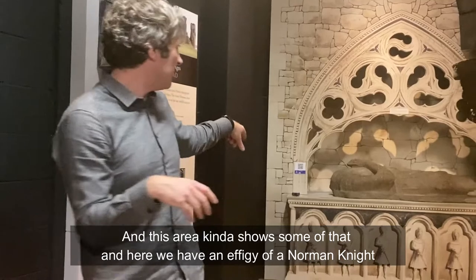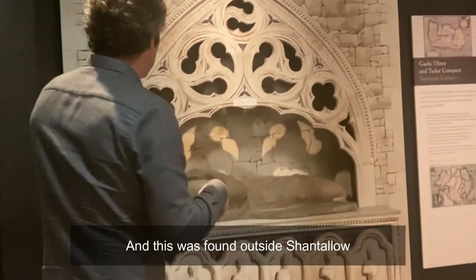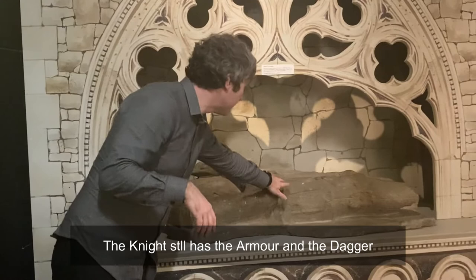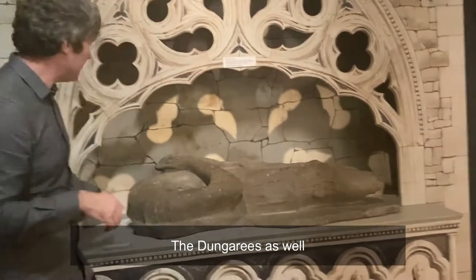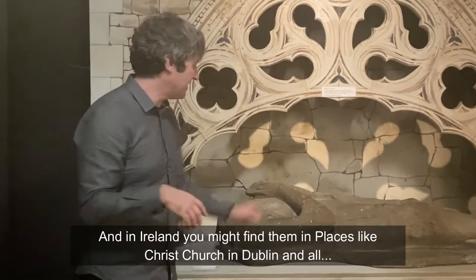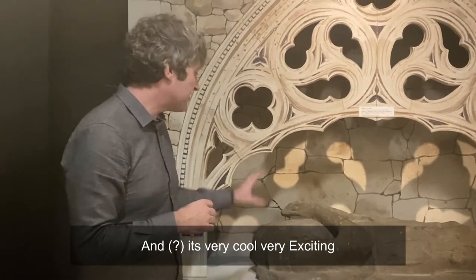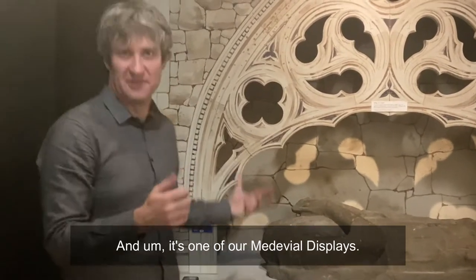And up here we have the effigy of a Norman knight lying in state, and this is found out near Shantallow. You can see the head's missing, but the knight still has the armor and the dagger and the greaves and different things as well. This is really cool. You don't find this very often in Ireland. You might find it in places like Christchurch in Dublin. But yeah, it's really cool. It's very exciting. And yeah, it's one of our medieval displays.